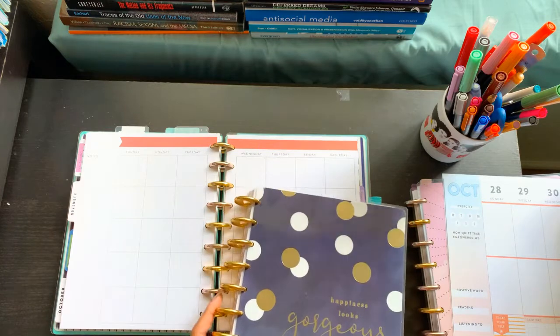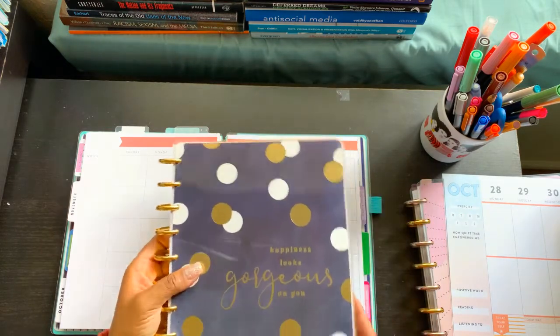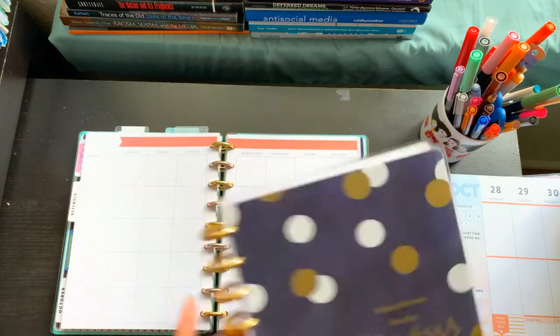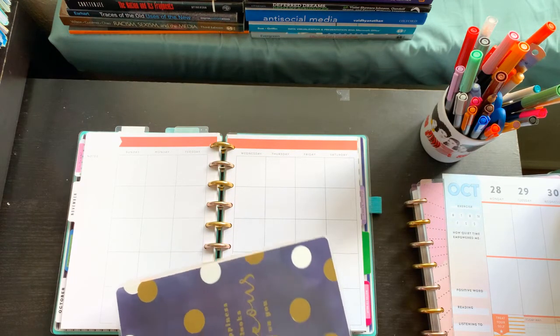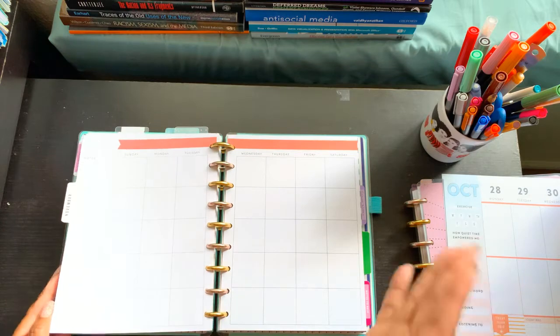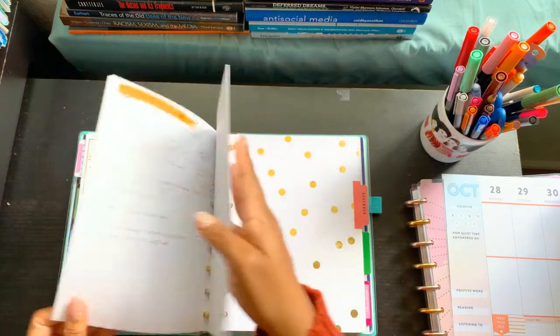Also, can I just tell you how excited I am about being able to use this for 2020? I know I'm going to use it some way because it's polka dots, and polka dots are my favorite pattern. I love polka dots. I don't know why, but I just do. I love wearing polka dots. I love using things that have polka dots. Anyway, I digress. So I'm going to go ahead and pull out.